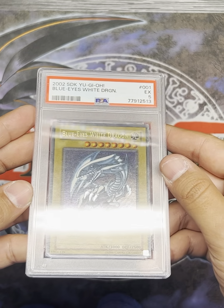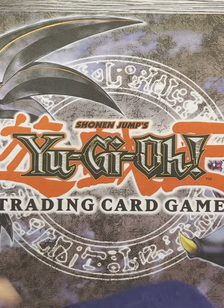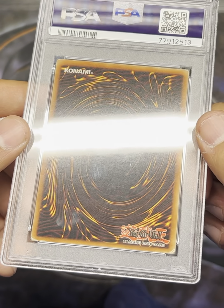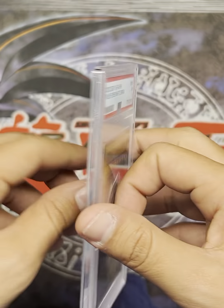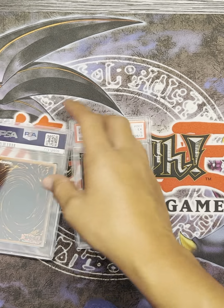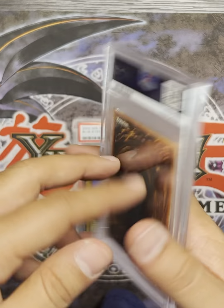And next, you can fast forward the video if you want, but I just got a bunch of Blue Eyes White Dragons. I basically had a binder of about 120, 130 Blue Eyes. Gosh, these are dirty cases. But as you can see here, I'm going to go through these, because I want to see how certain grades came about on some of these.